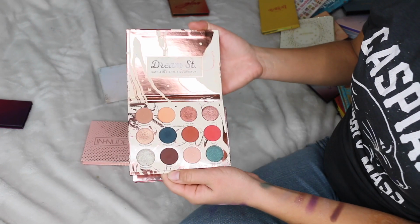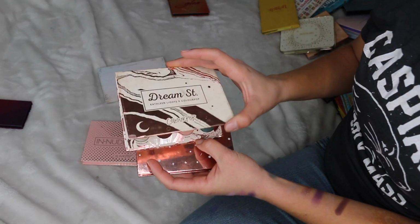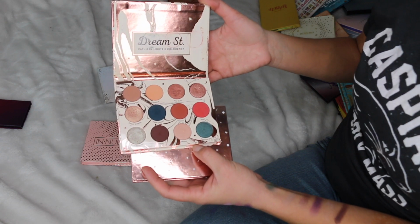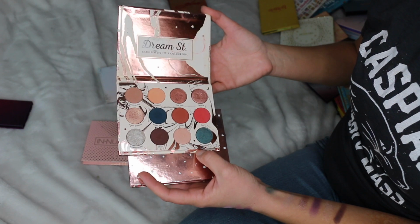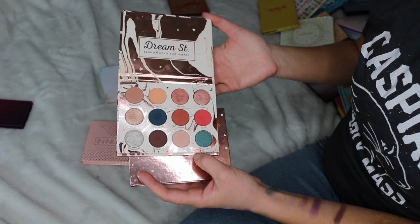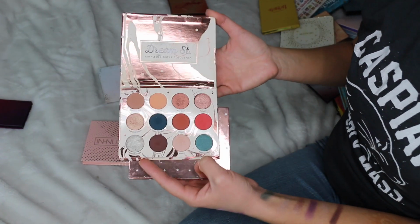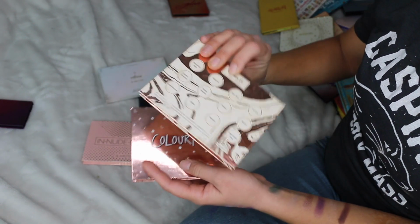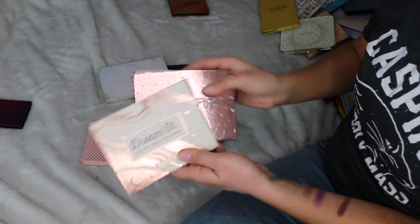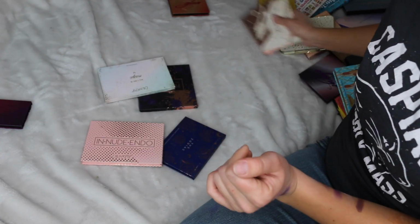This might be my favorite ColourPop palette. Or actually, this one's really beautiful too. Like this Dream Street palette, it's the Kathleen Lights and ColourPop collaboration. It's so well thought out. It's both neutral and it's got some fun pops of colors, and some really unique dynamic shimmers. So you can get glam looks with it, you can get colorful looks with it, you can get neutral looks with it. It's just beautiful, and the packaging is really beautiful too. Both of these have got this metallic thing going on. But I do love both of these, gonna keep both of those.